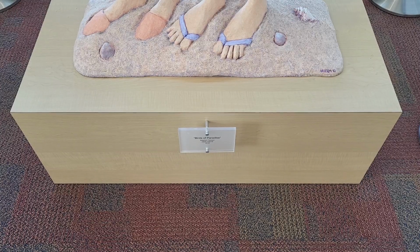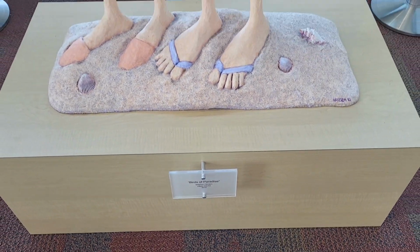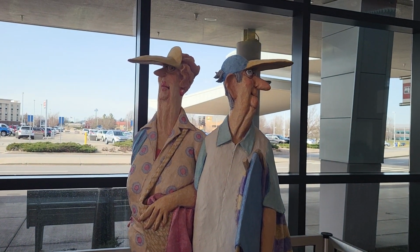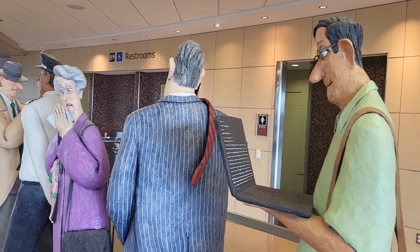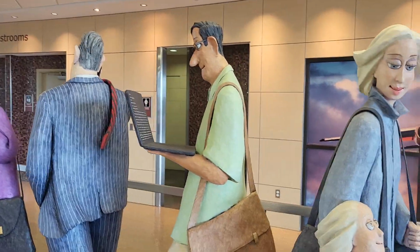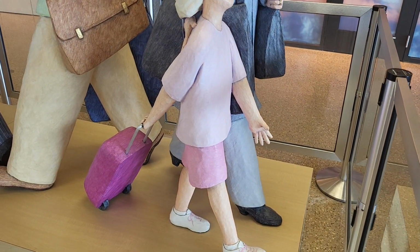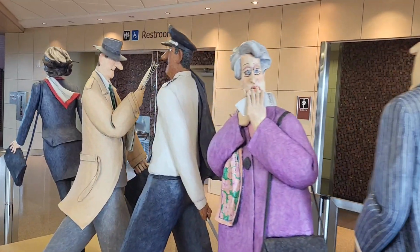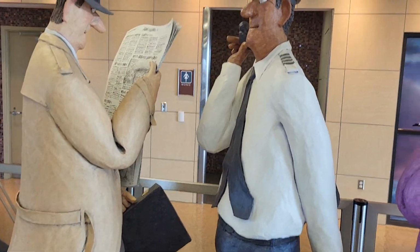Pretty cool. Throughout the airport, you're going to see many of Stephen Hansen's paper maches on display. Kind of like this. Be right back. Look at these guys here, all waiting to go. Here the departures and arrivals. The little girl's excited, she's pulling her carry-on. Hansen's just a genius with his paper mache work.